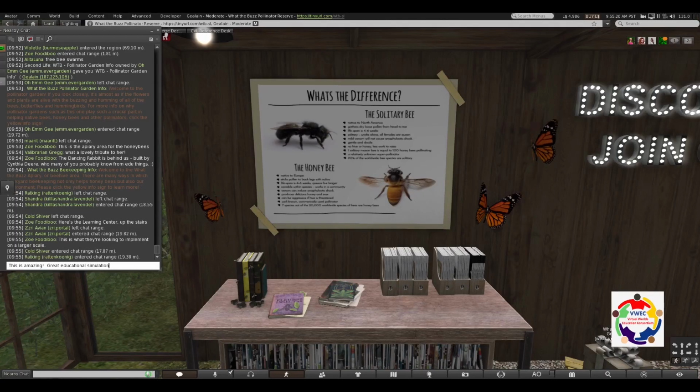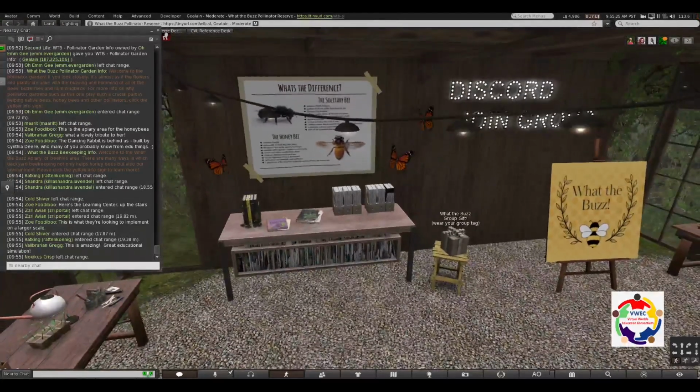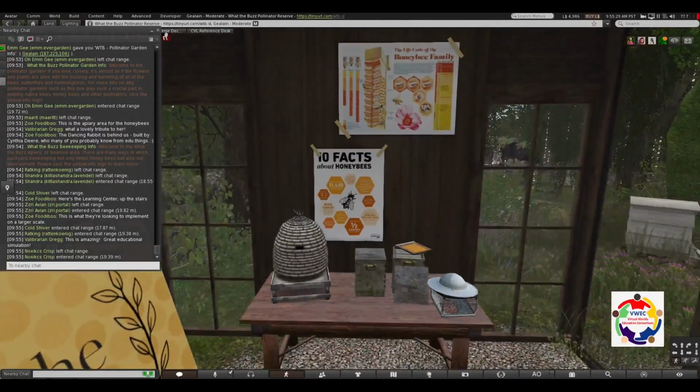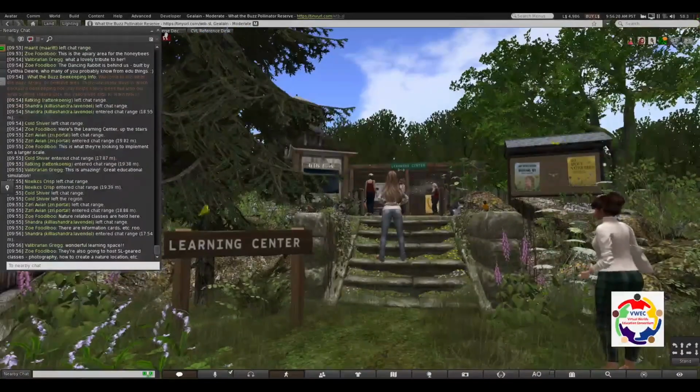So we'll head down and just take a quick look at that. In chat coming through for you. This is an example of some of the interactive things that we hope to see more of in the Nature Collective.